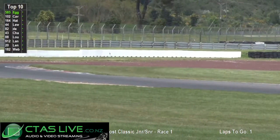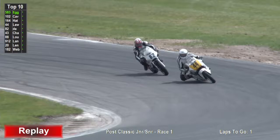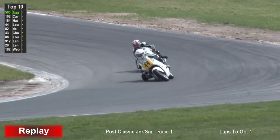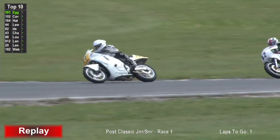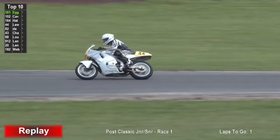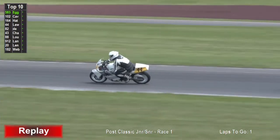Shane Larry's not even out there. Shane's still recovering after cracking some ribs and stuff, so hopefully he can get back out there and nothing's wrong with his body.